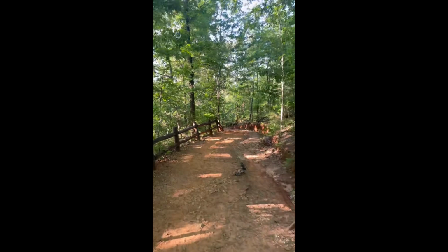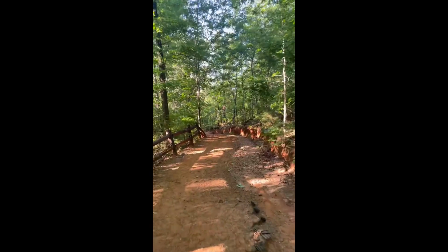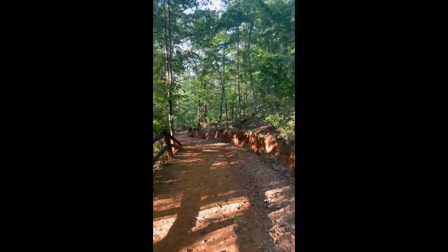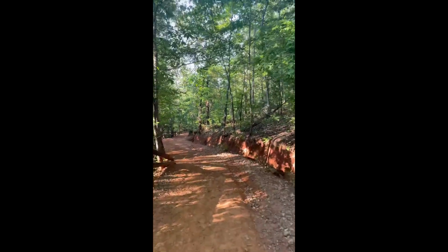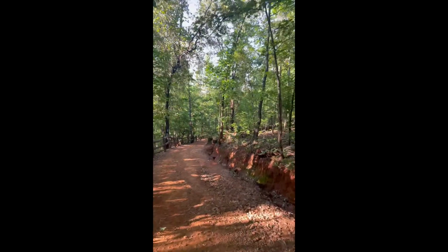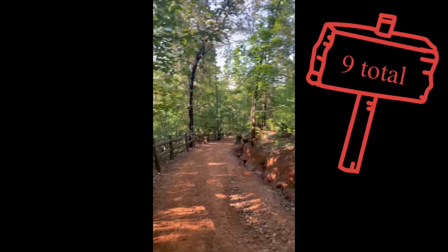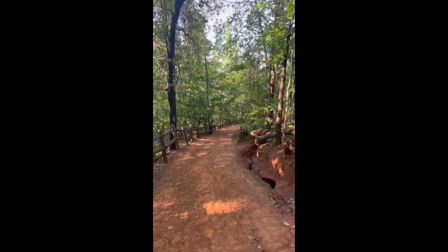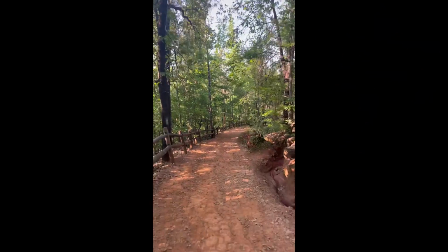A rather steep quarter-mile descent to get down to the canyon floor. There's a 2-mile loop that goes around the canyons, but if you take each individual canyon trail, there's like 5 or 6 of them, it adds about another 2.5 miles. So 4.5, 5 miles total.